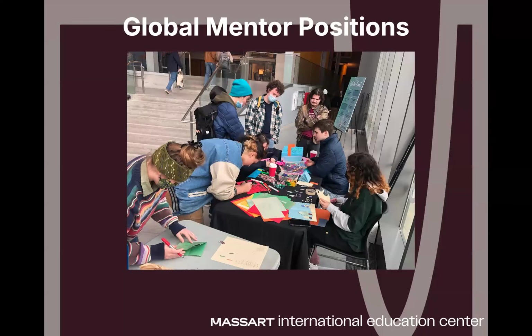Generally for our global mentors, the hours per week are flexible and mostly project-based, though we're working towards having some in-office hours to help structure the work a little bit more. And then you'll find that some times of the year are busier than others. To be perfectly honest, it's a good way to have some responsibilities and gain leadership experience and bring in some extra money while having the flexibility to focus on your studies and your art making.